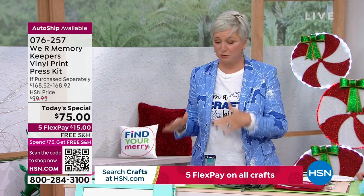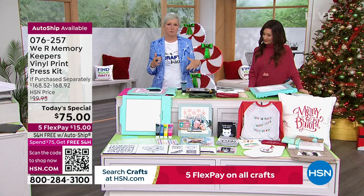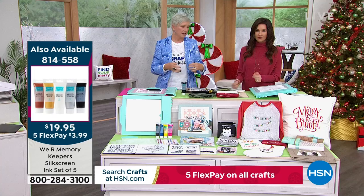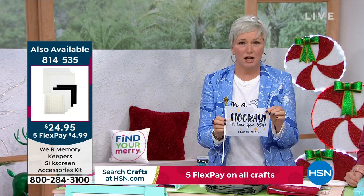But if you want to take it to the next level, and that's what I love about We Are Memory Keepers, they create tools that grow with you. So if this is your first time doing anything with iron-on, you can do it right out of the box, you can make yourself a beautiful shirt. But then if you've got a Cricut or a Silhouette or a Brother Scan and Cut, and you want to cut your own screens, you can create custom projects with names, with dates. Hooray, we love you, Ella.